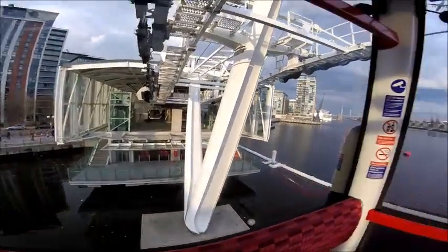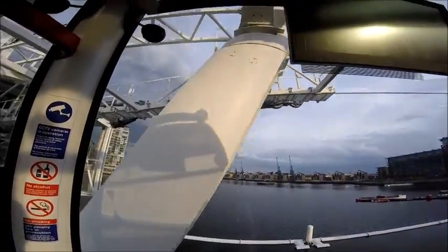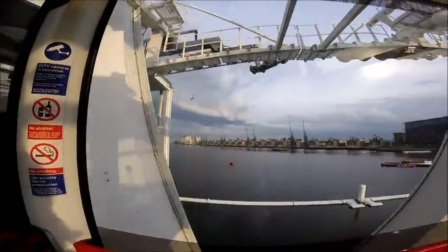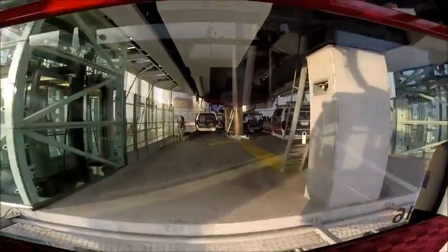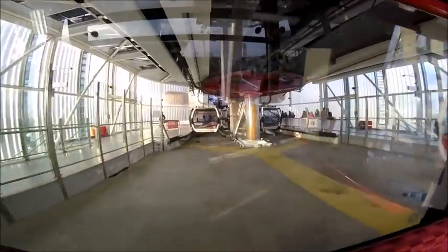Thank you for flying the Emirates airline. Exit here for the ExCeL Exhibition Centre, the Crystal, Royal Victoria Docks and the DLR. Oyster, return and single ticket holders, please alight here and exit to the left.